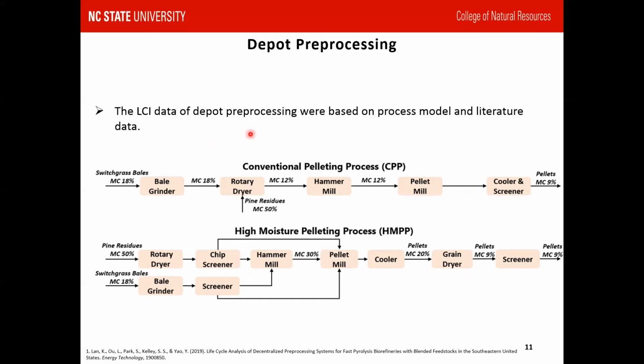For CPP, the first unit operation is initial grinding. For switchgrass, we use a bale grinder. As pine residues have been chipped on the forest side, initial grinding has already been performed. So if we use 100% residue, we don't need the bale grinder. Then we dry the feedstocks in the rotary dryer to lower the moisture content to 12%. Then we do the secondary grinding in the hammer mill. After that, we do the densification to make the pellets in the pellet mill. The final pellet moisture content is 9%.